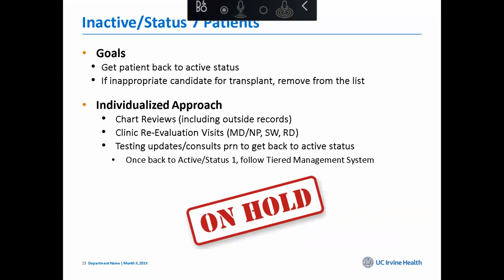So that's how we manage all of our active patients, but I'm sure a lot of you know that we also have an inactive population, which consists of patients that aren't ready for transplant. And that can be for a variety of reasons. That can be due to medical issues, it could be due to psychosocial issues, it could be due to financial issues, such as maybe they lost their insurance or they switched their insurance and aren't fully covered. So whatever the reason is, the goal for our status 7 patients is to get them back to active status.